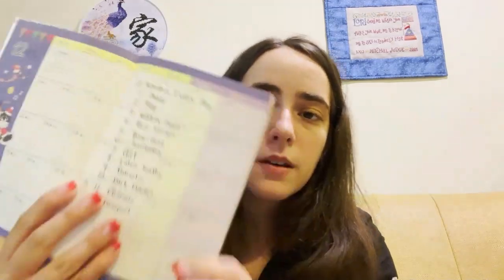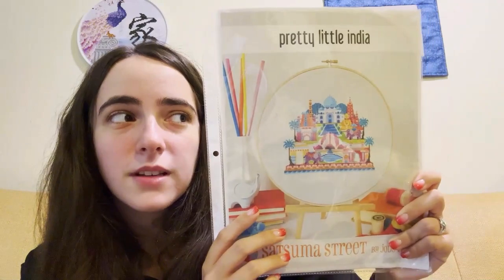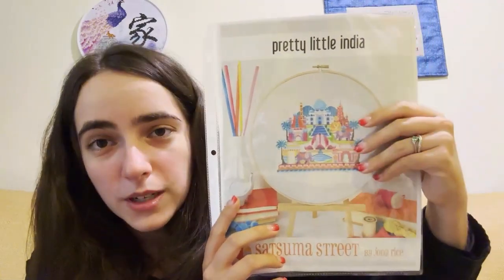So bag number 2, for February, will be my map. This is a project I've not started, because I decided to fill all of my bags with things so that I would always have something ready. Okay, so I'll give you a sneak peek of what's in my map bag. Pretty Little India by Satsuma Street. So this will be, if I don't roll it this month, worked on in February.